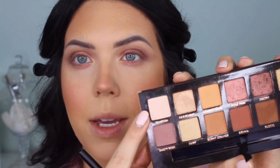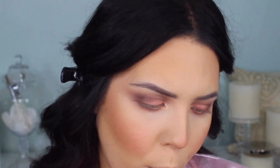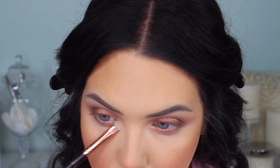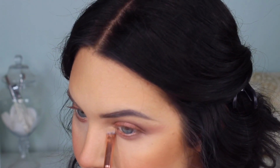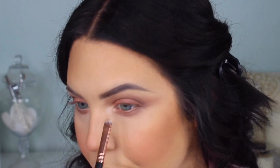That's a little more yellow than I'd like, so I'm going to go over that with Tempera. This is more of a matte shade. It has a slight sheen. It's more of a cool toned light shade, so I'm going to go over with that. Yeah, I like that better. It's just a little brighter.